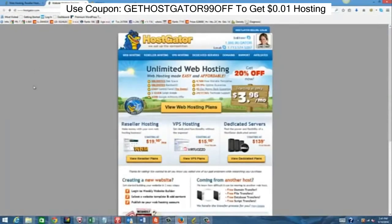So I really recommend HostGator for a couple reasons. One, again, just incredible speed. It's going to give you an edge over your competition, and believe me, speed really, really matters these days. Your site load time matters dramatically. Live chat, great customer service, free domain and file transfers, lots of different plans.